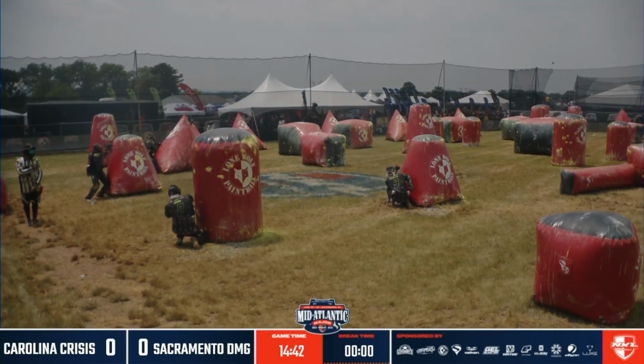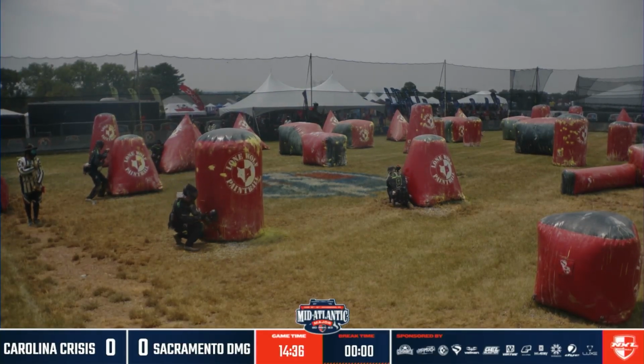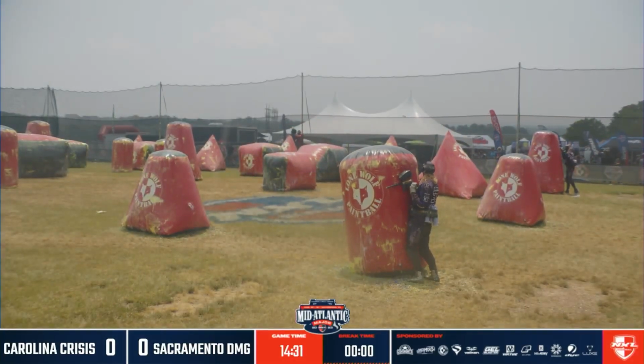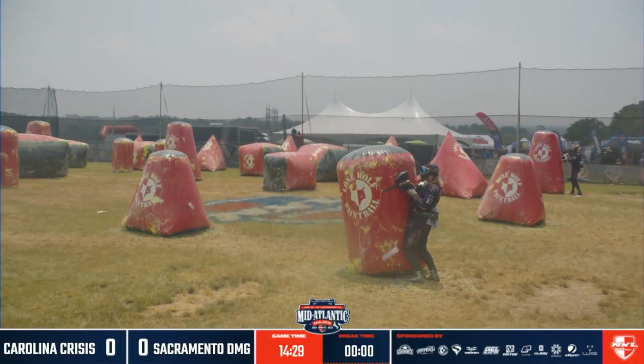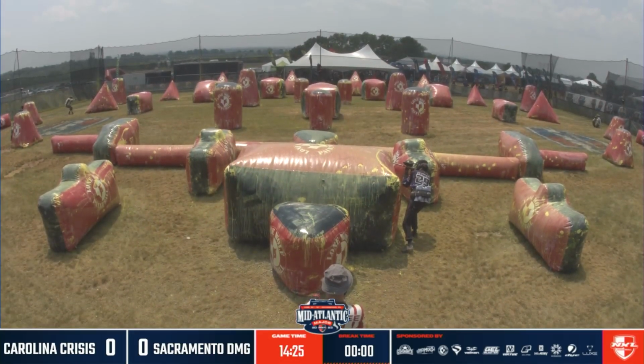Penalty on DMG. There it is. A minor on DMG is going to pull out 2. That's going to leave the Snake 2 player here. He's going to work his way into the 50. He's got a player behind him in the Snake can. And I'm not sure where their last body is. There should be another body for DMG. The Dorito, I believe. Okay, no, he's in the D-side tower. All right, so it looks like Crisis is in a 5-on-3. Let's see if they can capitalize on that.